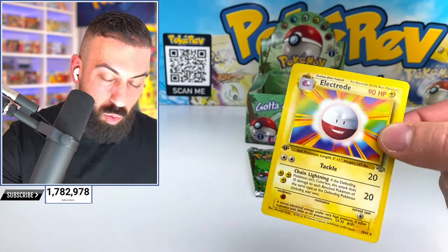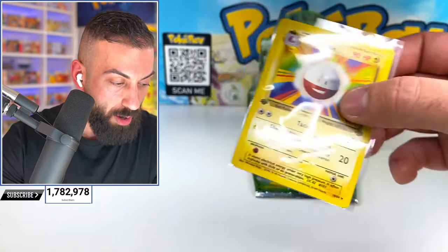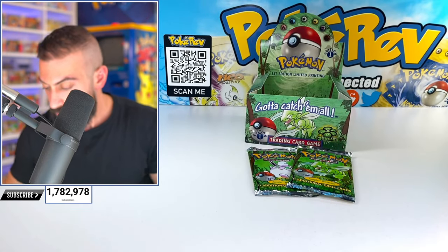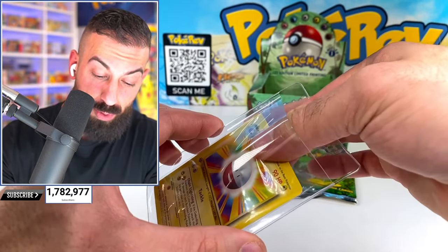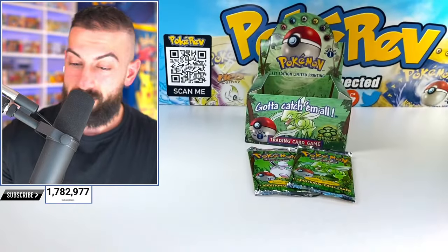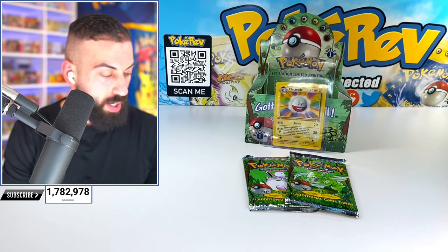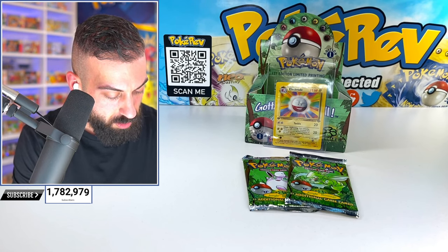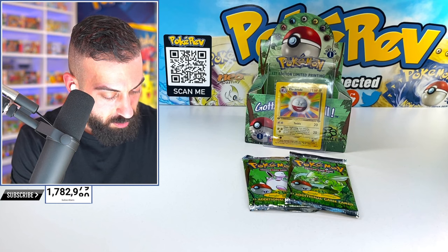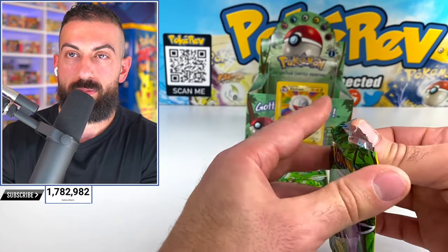Electrode non-holo rare. Okay. This card is actually an error card, but they're all an error card for the non-holos. They really have a lot of errors for Jungle. All right. Electrode was a non-holo. We're just getting warmed up, though. That's fine. Let's move on to our next pack. We'll just go in order now. We'll go with the Jiggly Wiggly next. Come on. Why is the sleeve not opening up? There we go. Why was it upside down? Okay, there we go. Jiggly Wiggly, you're up next.